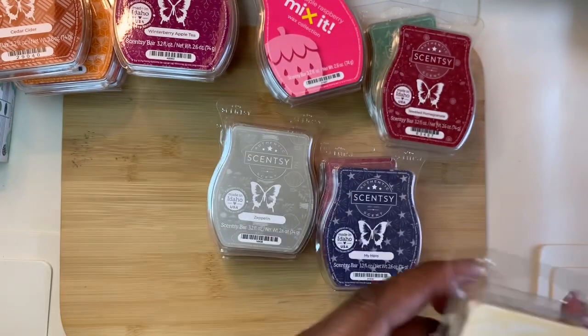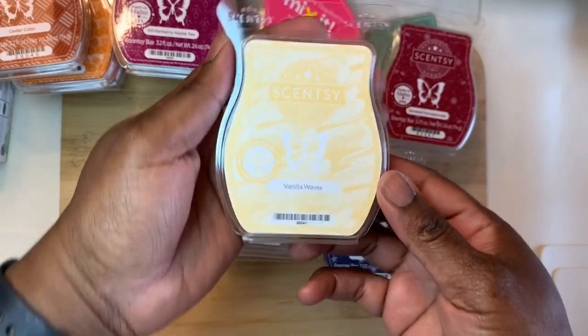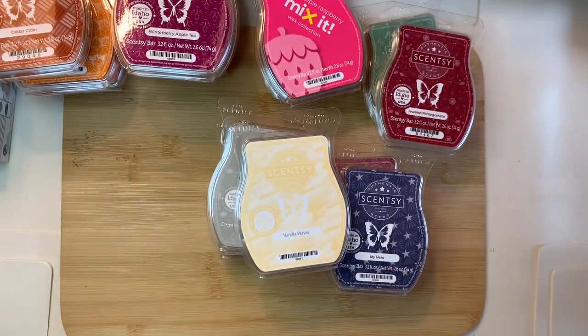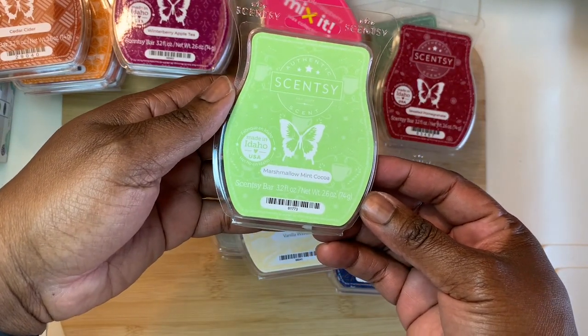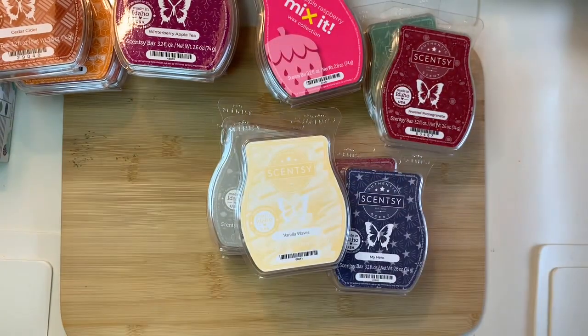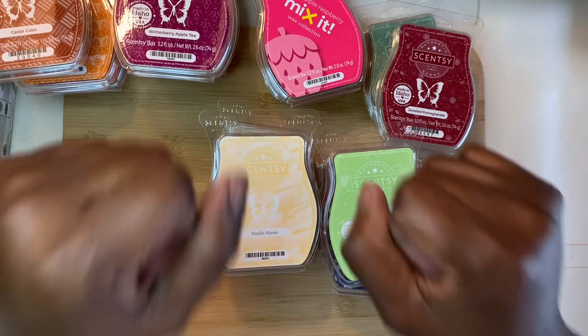Vanilla waves. Guess what that's going to smell like? Yummy. That's what it's going to smell like. And here's the last of the mystery. Marshmallow mint cuckoo. Let's see. It reminds me of a York peppermint patty.